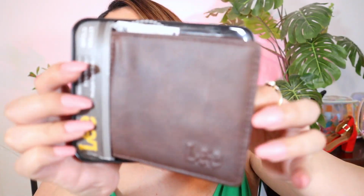I got my dad a wallet because I thought it was cute. It was really, really cute. The Lee wallet. I think it's faux leather or real leather. It was $10. It was $9.99. This was $25 at Lee, and it doesn't say that it's real leather. I'm guessing it's not. Look at these straps. Oh my goodness. I'm guessing it's just faux leather. So we got that.